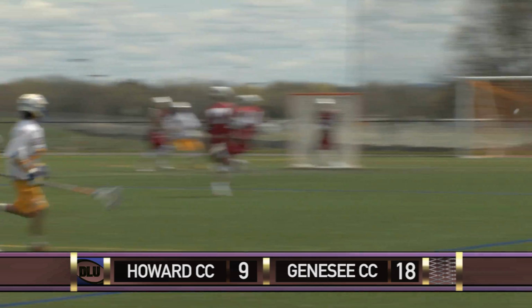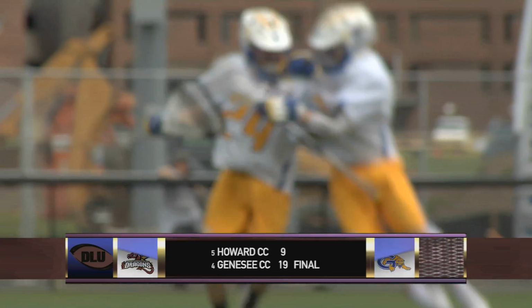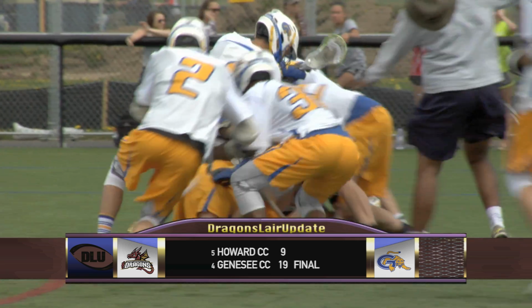The Cougars went on to outscore HCC in the fourth quarter as well. Genesee ends Howard's season. The Cougars would go on to win their first ever national championship.